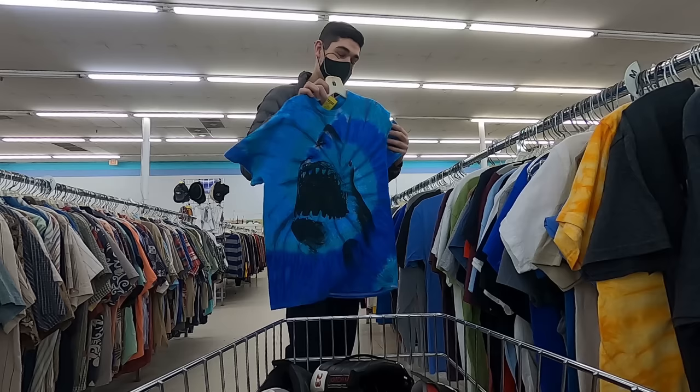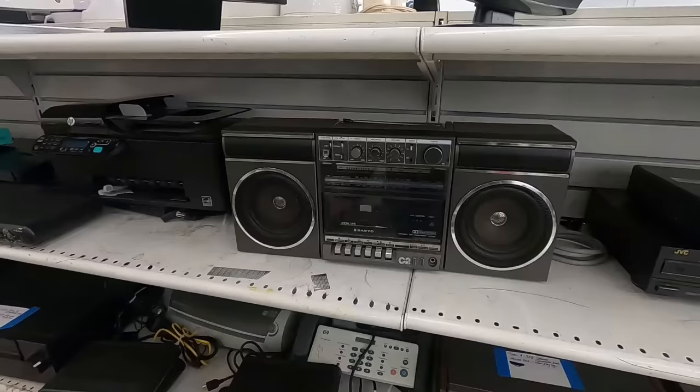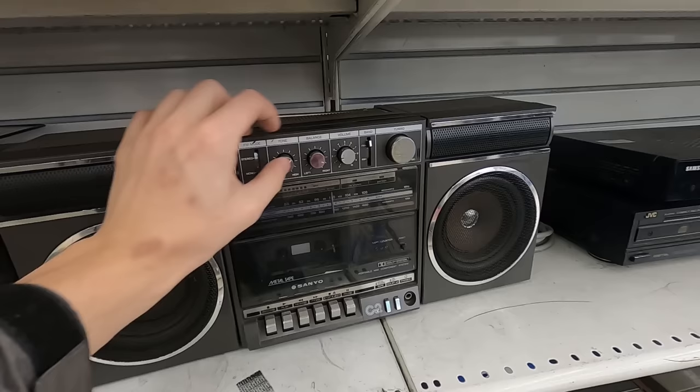Yo, check that one out. That is old school. Pretty cool looking. Sanyo C2 tape deck. That's pretty cool. I'm really tempted on that for $10. If I was back home, I'd buy it. But here, I don't know if I have the room to store it. And I don't know if it works fully.